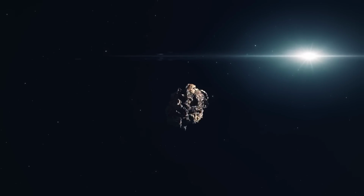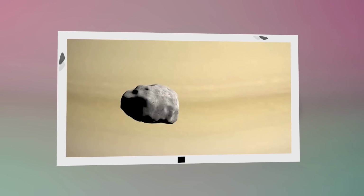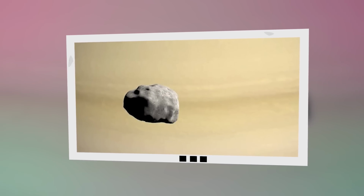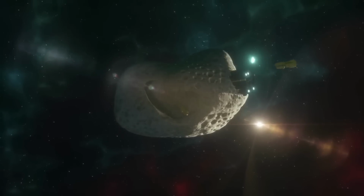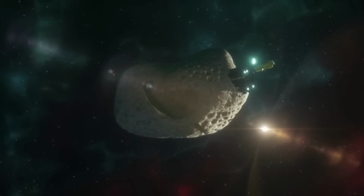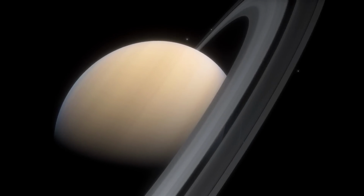Methone was first observed in detail by NASA's Cassini spacecraft, which captured high-resolution images of its surface and measured its orbit. These observations revealed not only Methone's unique smoothness, but also its unusual egg-like shape, which is slightly elongated due to tidal forces from Saturn.